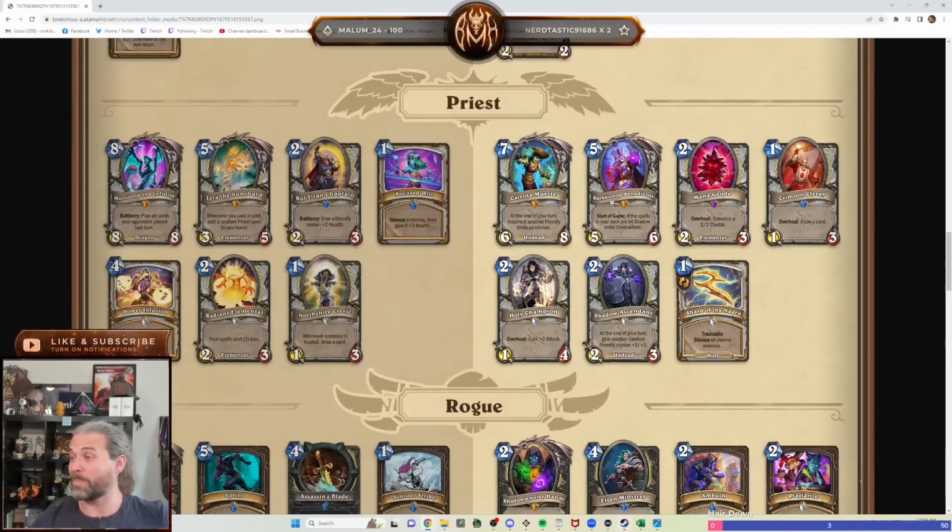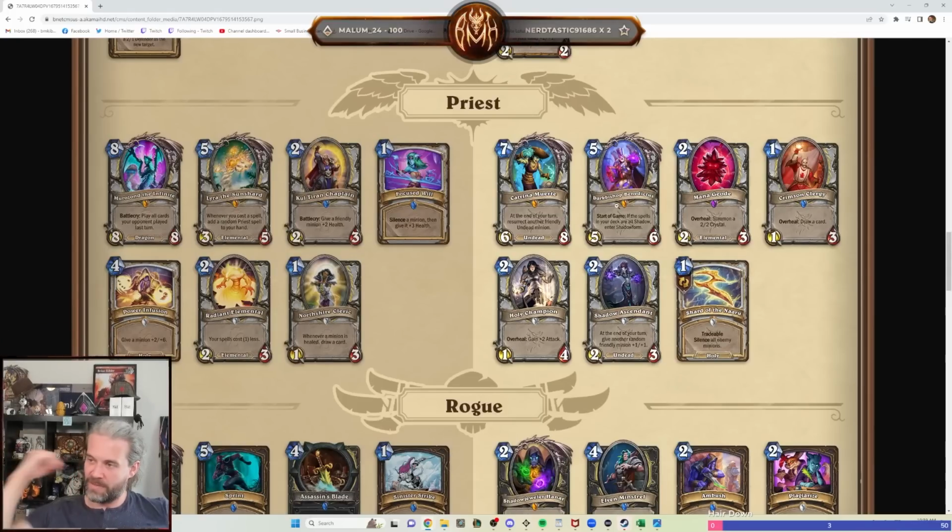Dark Bishop Benedictus being added to the core set is pretty interesting. It does give you the ability to keep playing Undead Priest, which is very powerful right now. The Undead Aggro Priest.